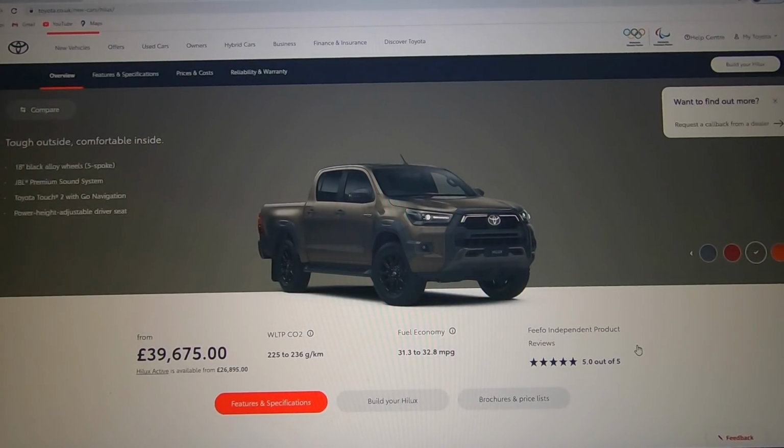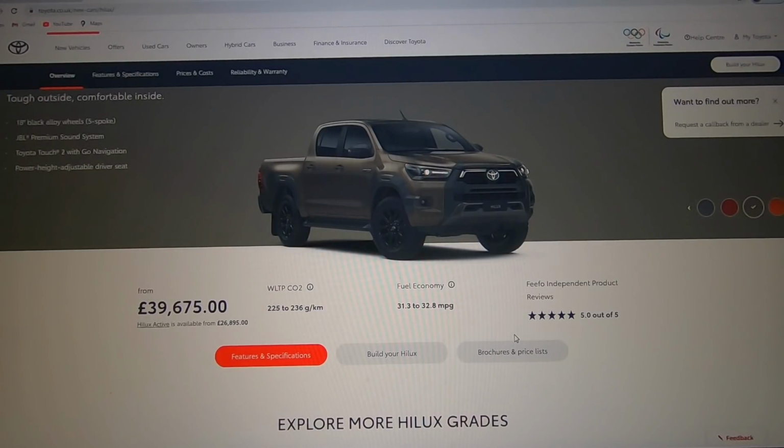So the Toyota Hilux, this is the Invincible X we're looking at. This is a top of the range double cab pickup from Toyota. It's got a fuel economy of 31, 32. It's never going to be the best miles per gallon in the world, but 30, to be fair, is much better than 20 or the low teens.